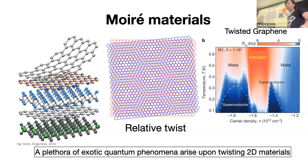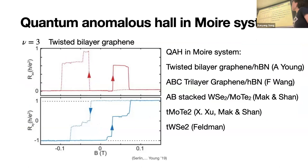The particular phase that we want to focus on today is the quantum anomalous Hall state observed in moire systems. Unlike the quantum Hall phase in the 2D electron gas, which usually requires a strong magnetic field, this quantum anomalous Hall state is observed at zero magnetic field with spontaneous breaking of time reversal symmetry, and also with a quantized R_xy, the Hall resistivity, and vanishing longitudinal resistivity.